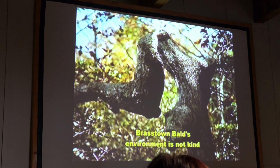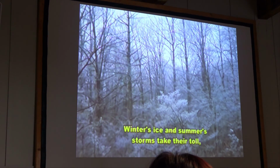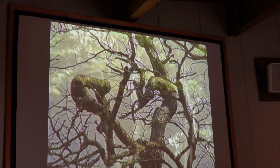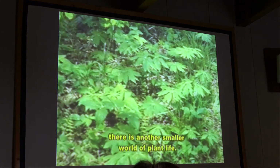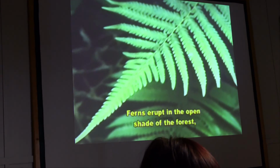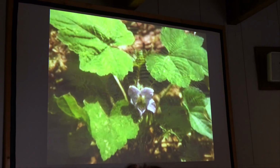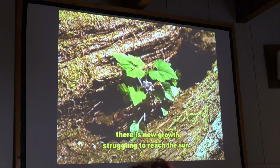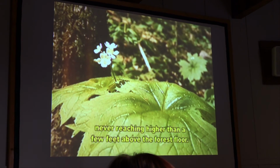Brasstown Bald's environment is not kind to the mountain itself, nor to its trees. Winter's ice and summer's storms take their toll, twisting pliant young trees into grotesque beauty. But in every clearing, free of overshadowing trees, there is another, smaller world of plant life. Ferns erupt in the open shade of the forest, their roots protecting the mountain from destructive erosion. Everywhere beneath the canopy of leaves there is new growth, struggling to reach the sun. A miniature subforest lives content in the sun dapples, never reaching higher than a few feet above the forest floor.